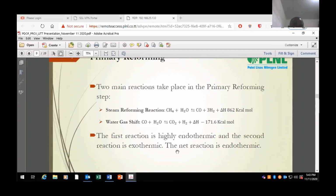So two main reactions take place in the reforming step. We have the steam reforming reaction, where we react the methane with steam, as I mentioned before, to give you carbon monoxide and hydrogen. And we have the water gas shift reaction, where carbon monoxide is reacted with the steam to give you carbon dioxide and hydrogen. Now you'll notice the first reaction, denoted by a plus sign here, is highly endothermic. And the second reaction, denoted by a minus sign here, meaning that it gives off heat, is an exothermic reaction. Now the net reaction is endothermic, and therefore we need to supply the reaction with a source of heat in order to drive the forward reaction, right?